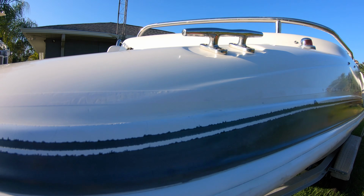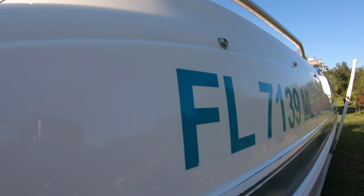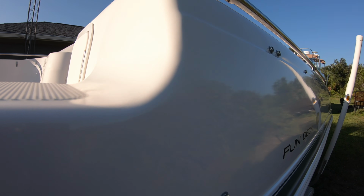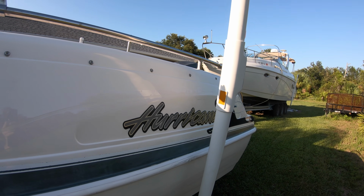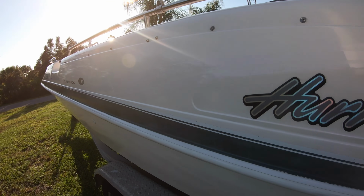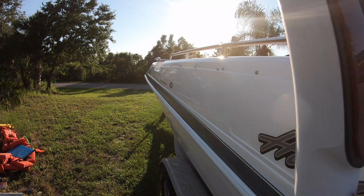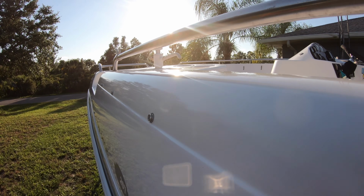I used Goof Off and a heat gun and a razor blade and got a lot of the pinstriping off, and you can see there's kind of like the ghost stripe underneath of it, which doesn't really look that bad, but it really took a lot of effort to get everything off there. But the gel coat looks pretty good, and it's got a good reflection in it and good depth of color. I don't know if the customer is going to want to redo the pinstriping on the side, but it's looking pretty good, I think.